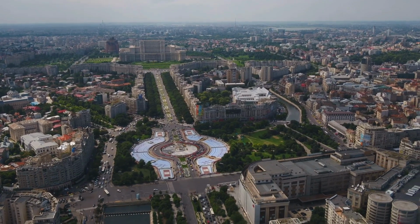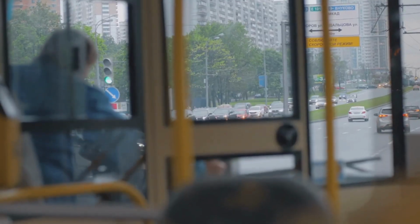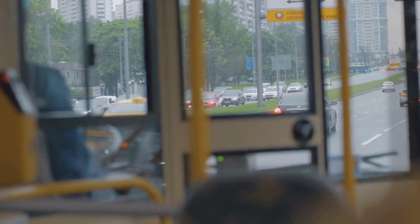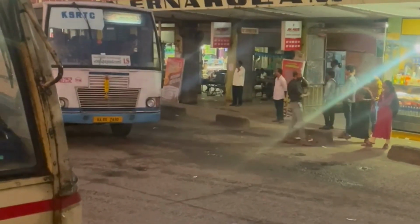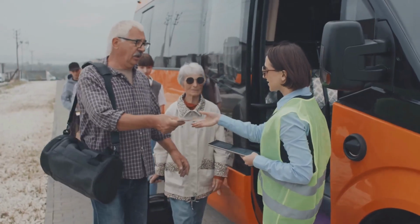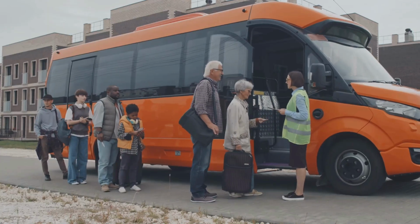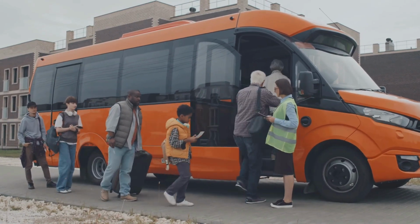We've explored Chişinău from top to bottom, literally, and now it's time to share some insider tips to help you make the most of your trip to this incredible city. First up, transportation. Getting around Chişinău is a breeze. The city has a reliable public transportation system with buses and trolleybuses that can get you pretty much anywhere you need to go. And if you're feeling adventurous, hop in a marshrutka, a local minibus, for a truly authentic experience.